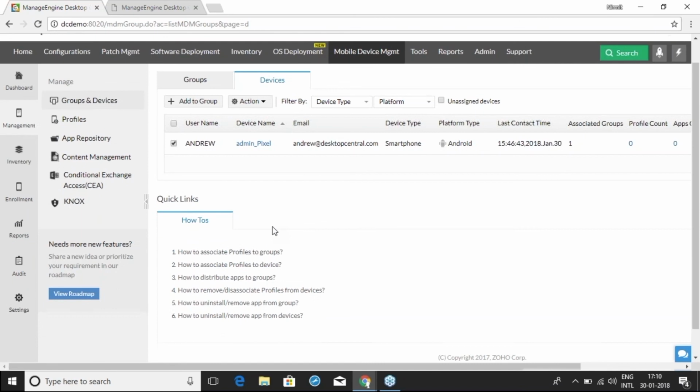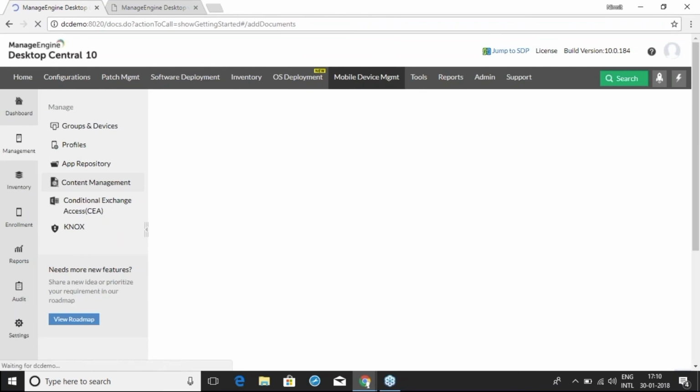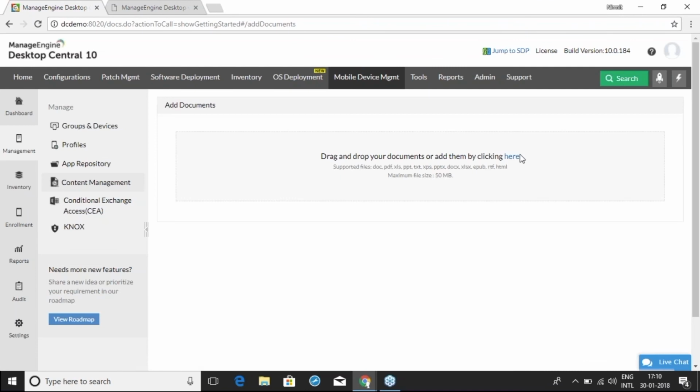Now, if you want to distribute certain sensitive business documents to your end users' devices securely, you can do that by clicking on the Content Management option given over here. First, you need to add documents to your content repository. To do that, click on the Add button over here. Now you can either click over here or drag and drop your documents. Here's a list of all the supported file formats. You also need to ensure that the maximum file size does not exceed 50 MB.